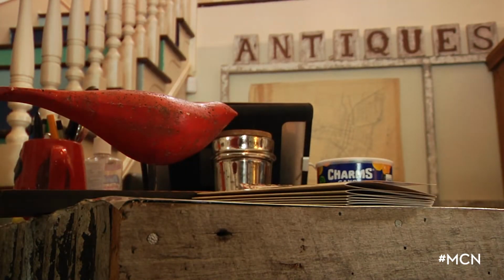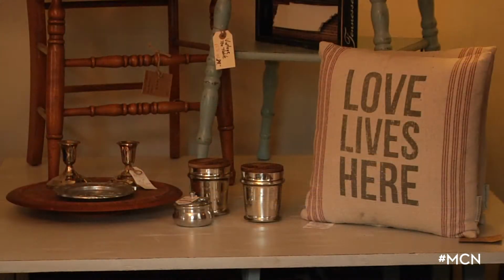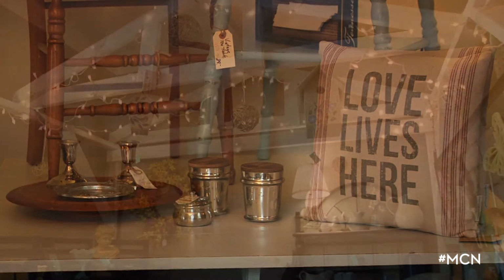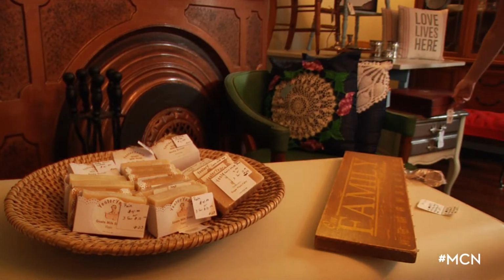We opened on Mule Day, April 2nd. We went for it. We moved in, and within 10 days we got the store open so we could be here by Mule Day, because we just felt like, this is Muletown, let's just go for it. Let's get in and get our name out there.